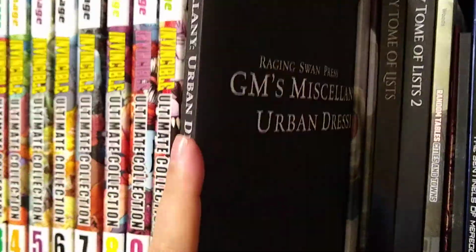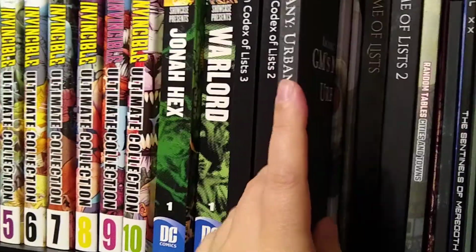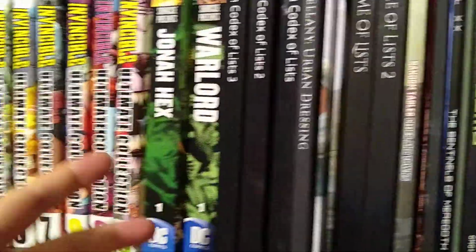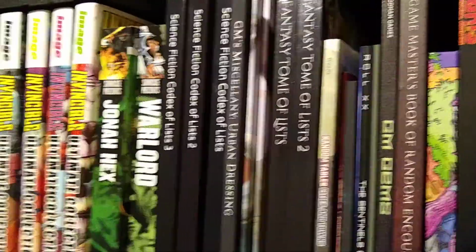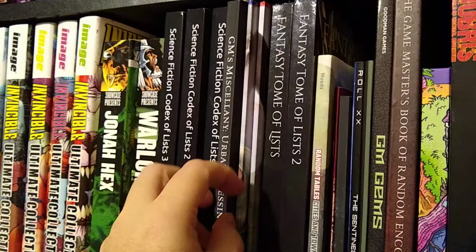Yeah, because I can't read. This has a lot, again, it's random charts. It's a lot of stuff that will help make your urban environment more interesting. That could be architectural flourishes, it might be characters, it could be all sorts of things.